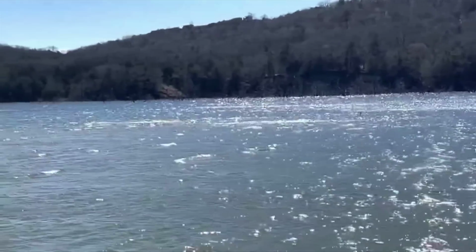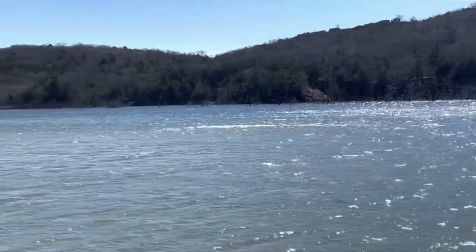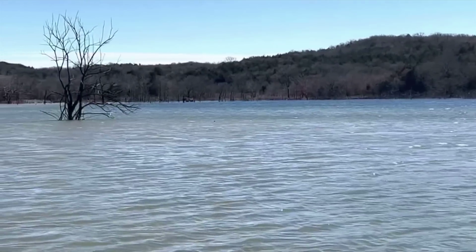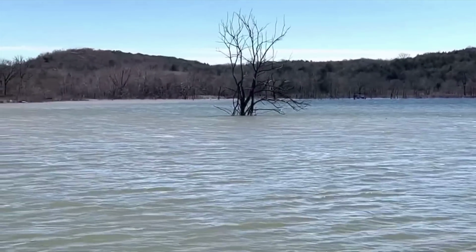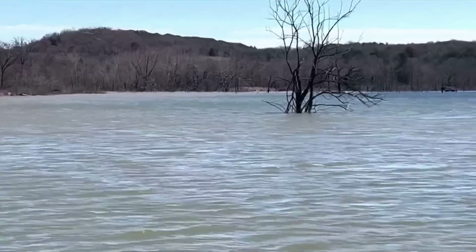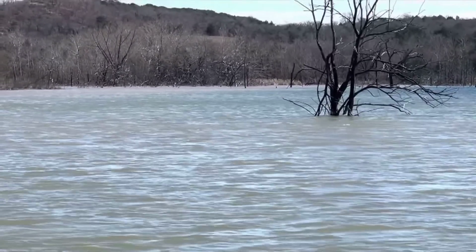That is water coming down the lake, and the wind is blowing from the south really, really hard. And you can see, can you tell? I think you can. It's hard for me to really tell, but I think you can tell the watercolor. You can see the creek up there in the end.